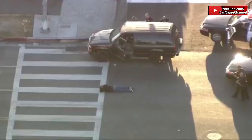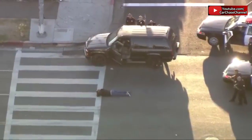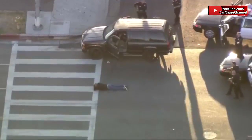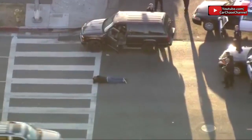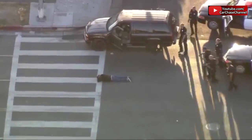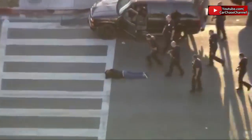Amazing. I got to say, that older Chevy, who doesn't love a Chevy? This thing just kept going and going and going. And right now, it stopped because he kind of got stuck there. And you can see suspect on the ground, and they're taking him into custody.